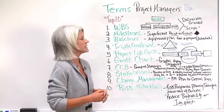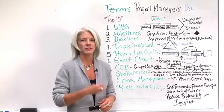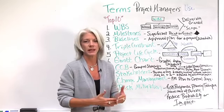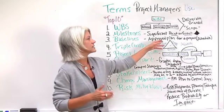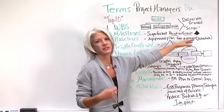Number three is a baseline. To me this is where a project can become a failed project or a successful project, because in the beginning of the project, once the plan is approved by the Change Control Board, it's important to baseline it. So you're in essence approving the project plan, which also includes the project schedule.